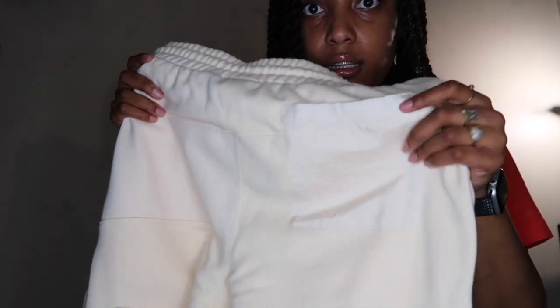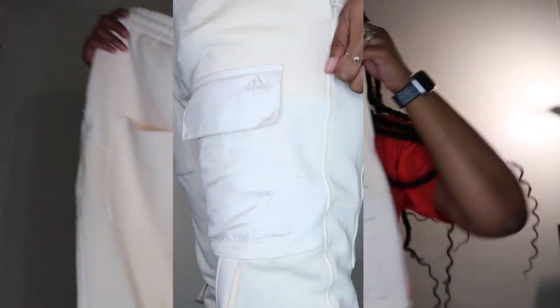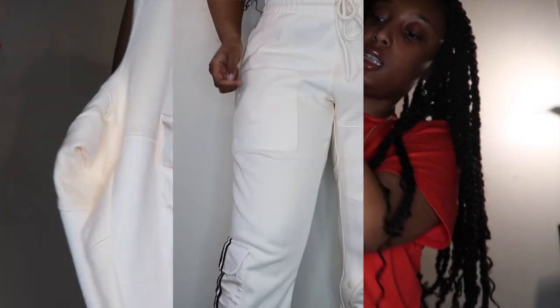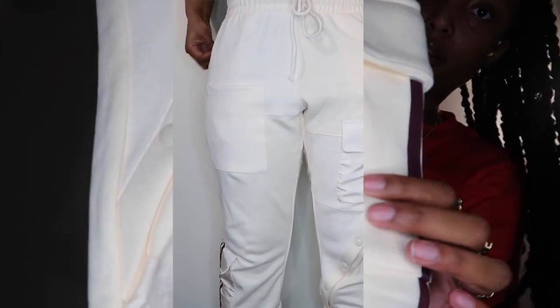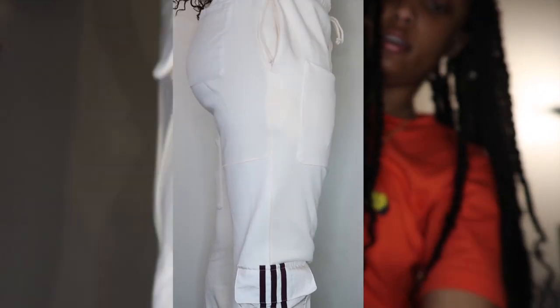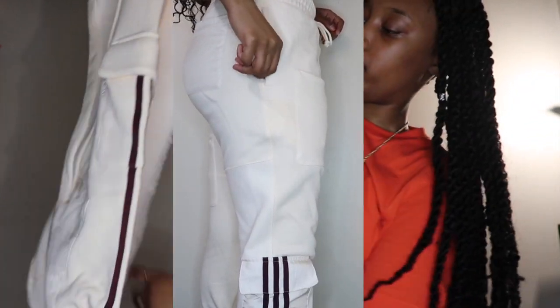I got the sweatpants. Pocket on the back. Oh, I have two pockets on the back. One right here. And then this one's on the side as well. And then this is what they look like in the front. This open pocket right here. Ivy Park right there. And then, yeah, I like how it does have little buttons in the front.